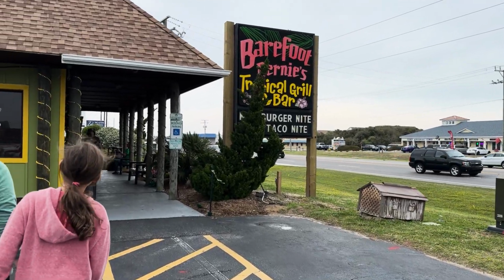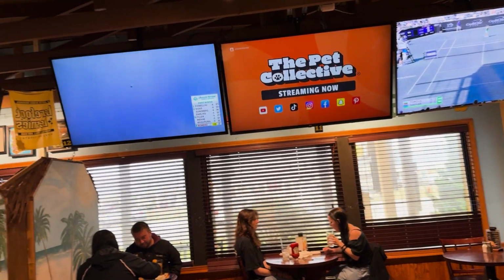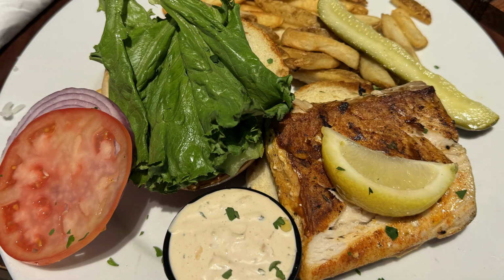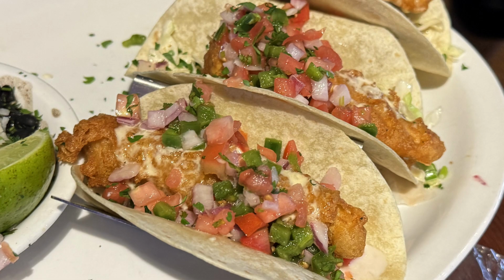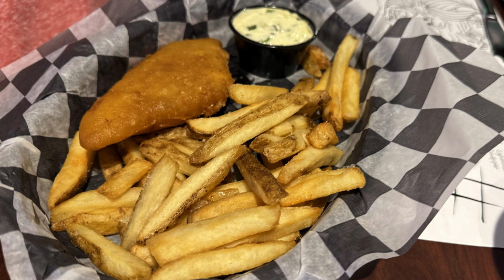Then we went and got some lunch at Barefoot Bernie's. Highly recommend. About 4 miles north of the Wright Brothers Museum. I got the mahi sandwich. I got the crispy mahi tacos. Sam Henry got a pizza. But Claire got fish and chips. And a very good meal, suggested by someone that we know up here with the Chamber of Commerce. So that was a win.